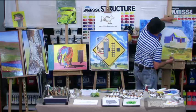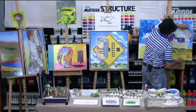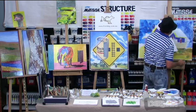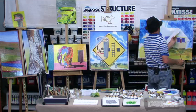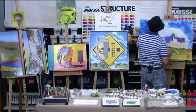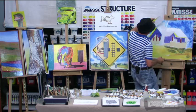I'll start with my roof in white, and you'll see the value of the card edge in this circumstance. I'm able to run right up to the foliage and get a nice crisp line, and once again keep the colour areas away from that lively lemon yellow. And of course, I get a little bit of overshoot too from the card, the mark of the card. And I'm pretty happy with that happening. Let's take that out of there.